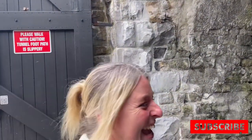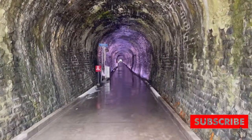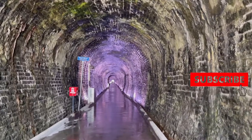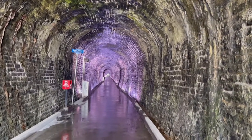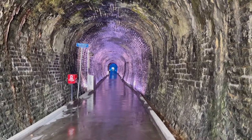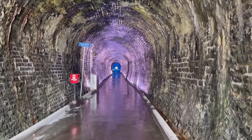Okay, Nellie, you're ready to go. It's cold now, eh? It is cold in here. Okay, so we're going to check out some lighting. Actually, we'll just stop right here. It kind of stays like this, but then it does some crazy lighting features. So yeah, I can just see it down there, and let's take a walk.